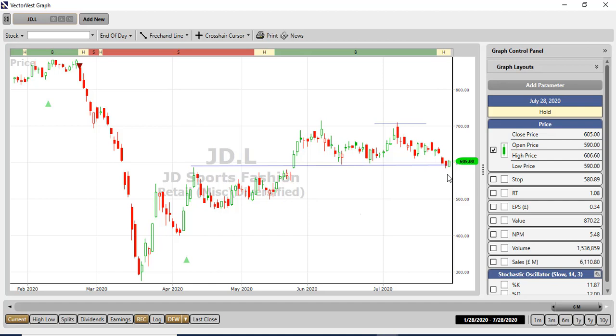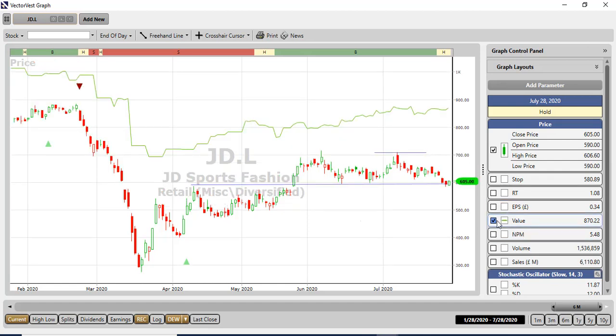Now folks, when you look at a chart, the most important thing to consider is where are the orders, and I assure you that the institutional orders for those people that are bullish on JD will be buying it somewhere down around this level, and many stop losses were hit, so I'm not sure whether this level is going to hold or not. All I know is that I can get into this share now with next to no risk, and there could be a huge amount of upside. VectorVest value at £8.70, valuations right up here.